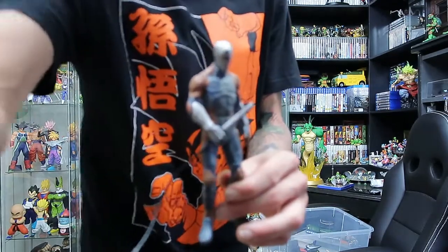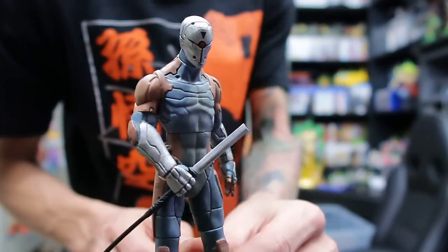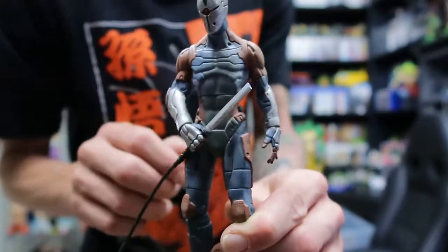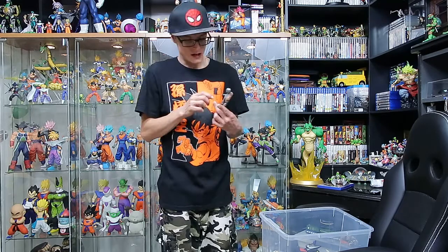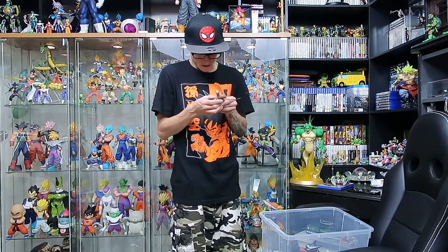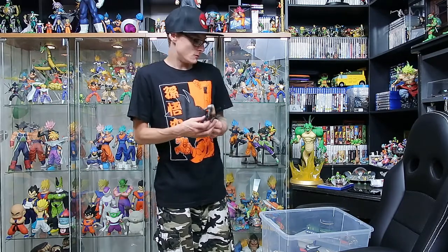He's a bit rough, but he's not too bad. He's in pretty good condition. He's just missing a bit of his sword, it's broken off. I think he's missing his gun arm, and he's a bit discoloured. I might give him a bit of a clean-up later tonight, maybe get a Dettol wipe on him or something, see if I can fix that up. I'm not too sure what's going on with that.